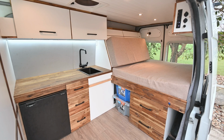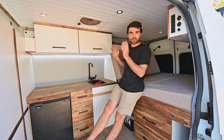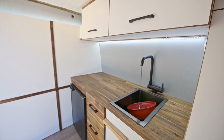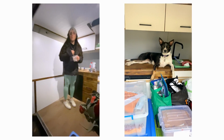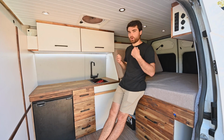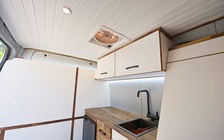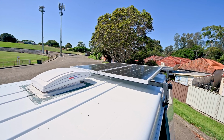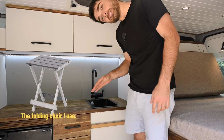Alrighty, so we'll get started with the kitchen area. It looks like a pretty standard kitchen because it mostly is. This is a great practical space for when it's raining and you can't cook on the outdoor kitchen. It's got tons of countertop area and it's quite handy to put a butane stove and reheat a meal or cook something simple. We've got an extraction fan overhead which can suck air out or push air in. The bench height is a bit lower so that you can sit down and use it rather than stand up, because I don't have the ability to stand up in this van.